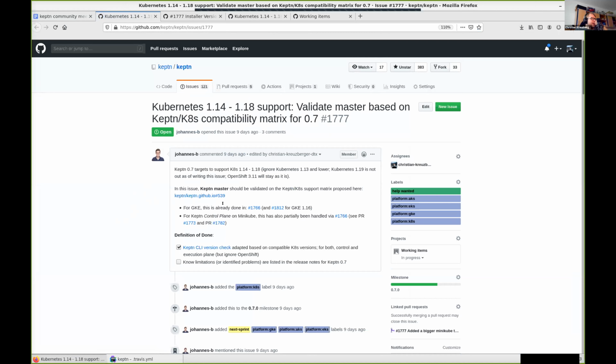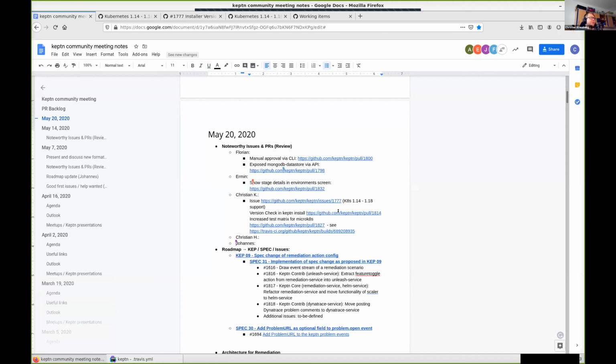We also have added testing for the Keptn control plane, so the install, optional use case, quality gates on various versions of Minikube. And I'm still working on that issue, but there are some smaller artifacts that I can show you again in terms of pull requests.